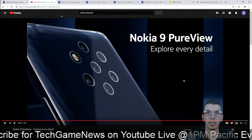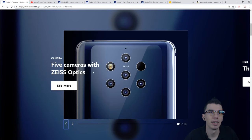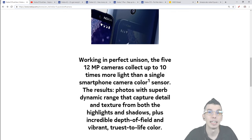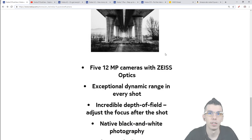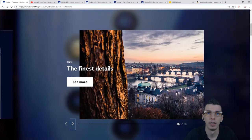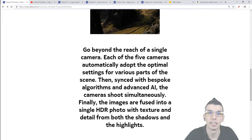And let's talk about each of these, I guess. That'd be a good idea. So five cameras with ZEISS optics. Let's check out some of the details we get from this. So again, five 12 megapixel cameras, and 10 times more light. So super awesome for that. And then also, I think it said 12.4 stops of dynamic range, and then some raw DNG stuff. Let's check that out. Number two is HDR. So you'll get some good details in the highlights and the shadows, and everything looks like a pretty good picture right there, I'd have to say.